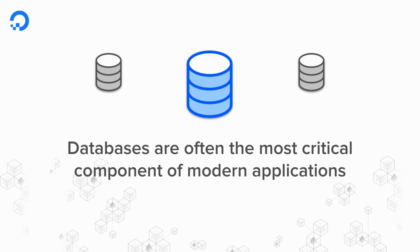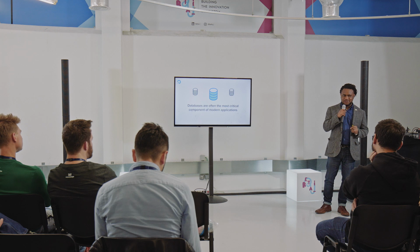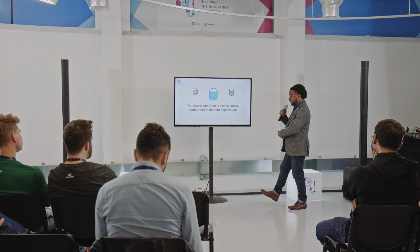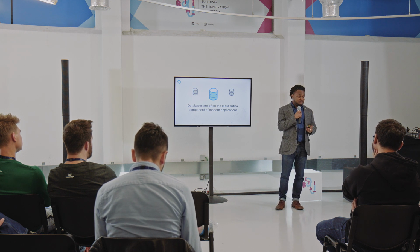Databases are often the most critical component of an application. I guess crown jewels is a good way to think of it, right? It is the stuff that you need to save. You need to keep it. While a Kubernetes node, for example, can go offline, and another one can come back up, and that is totally fine, if your database goes down, it is not totally fine. So, databases. Databases are, while critical, very, very simple to get started with, right?